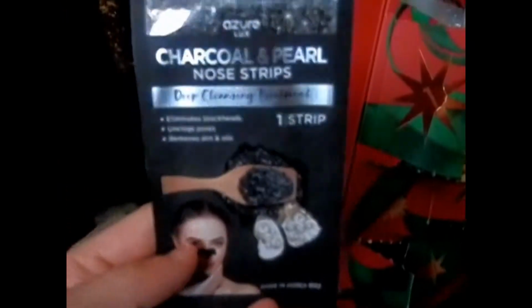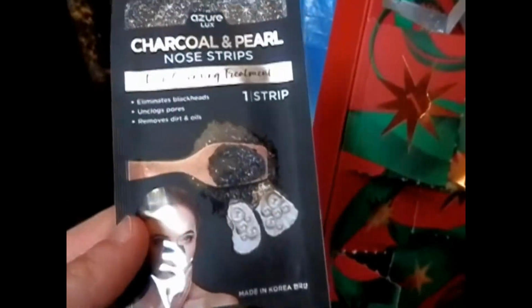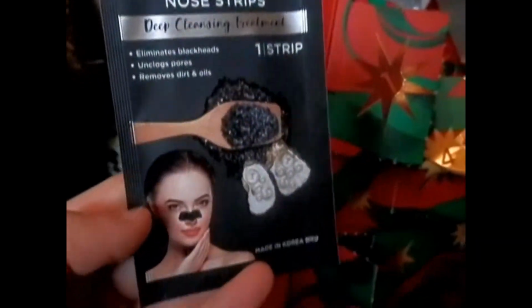While he's doing that, I'm gonna get into the advent calendar for day 5. Hopefully we won't have to annihilate this door like we did door 4. Nope. And we have a charcoal and pearl nose strip. I've only ever seen the Biore ones, so that's fun. I bet there was something similar in this. Maybe like a face strip or a single-use sheet mask or something. But we'll have to wait till we get to the bottom to find out.